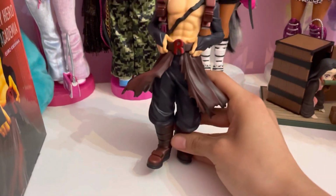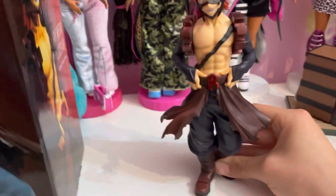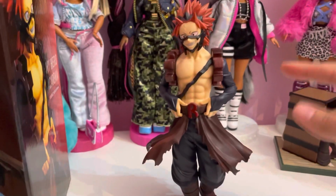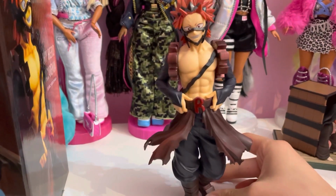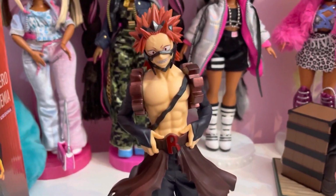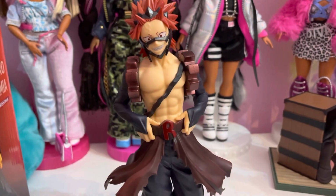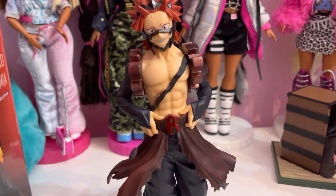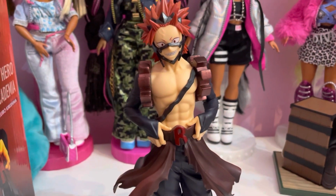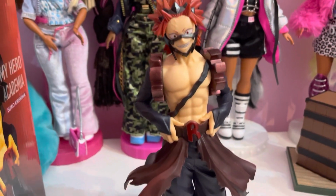Alright, so here he is. He can stand on his own. I think he's kind of leaning to the left, but that's just his pose. I paid 4,000 yen for him, which is right now about $28. So that's actually really, really cheap. The lottery tickets at Hammer Girl Anime were like $15. So this guy is crazy cheap.